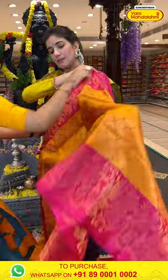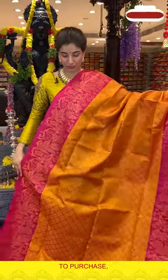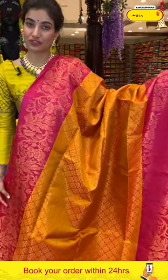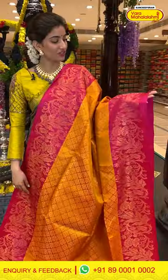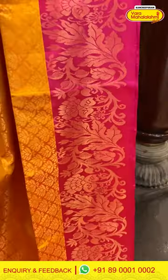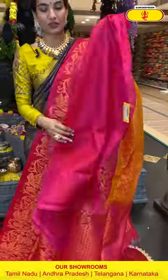So this is a mustard color saree with pink color combination. Lovely combination, beautiful nightwear saree. Look at this beautiful floral work all over the body. Along with that, we have a pink color border with, you can see, beautiful golden leaves all over the border. The pink color brocade pallu with this saree. And we have a pink color blouse.